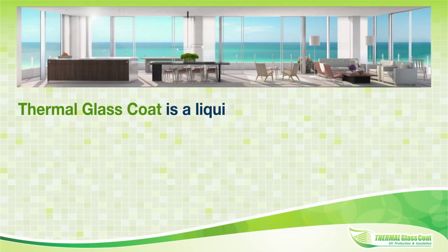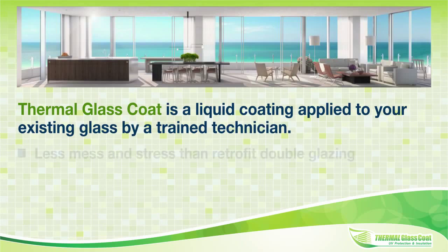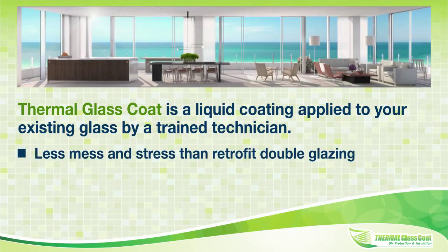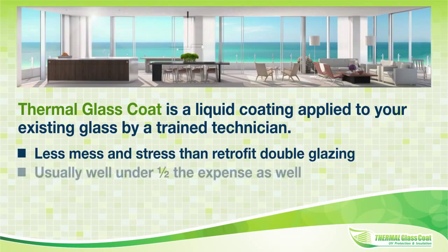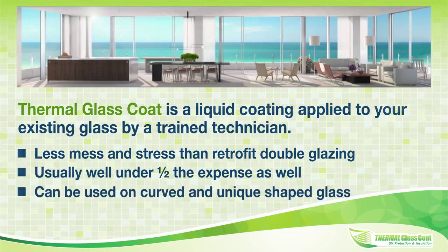Thermal glass coat is a liquid coating applied to your existing glass by a trained technician. Less mess and stress than retrofit double glazing. Usually well under half the expense as well. Can be used on curved and unique shaped glass.